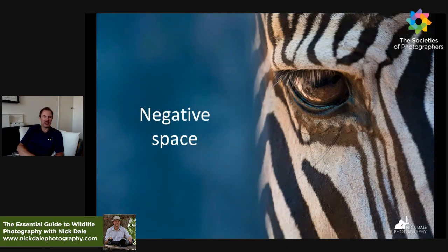Negative space is another one of those terms I can't really understand. Why they don't just call it space, I don't know. But it essentially means balancing the image with nothing. So generally when we take portraits, for instance, we use portrait format. Yes, it's called portrait because that's what it's used for. But generally when I take portraits, I use landscape format, and I put negative space on one side of the frame. So in this case, it's not a traditional portrait, but it does have that negative space.